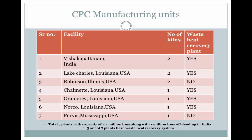So these are the different plants and their locations. They have one plant in Visakhapatnam in India, where they have 2 kilns to produce the CPC, and 6 other plants in USA. In 2007, Rain Industries bought the C2 carbon from US, and these are all the plants for that business. Now they have named it Rain Carbons, the carbon part of their business.